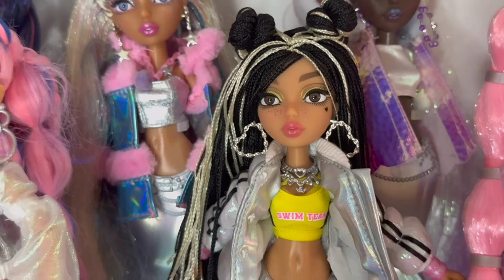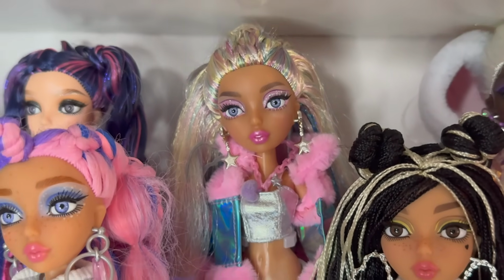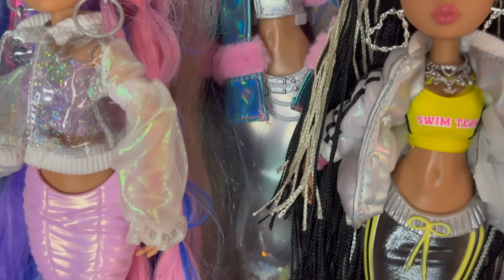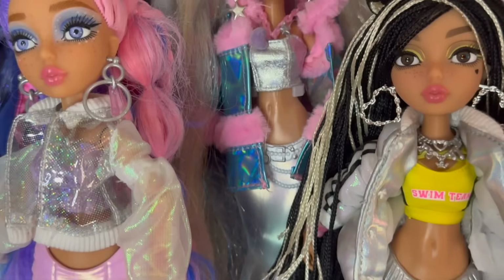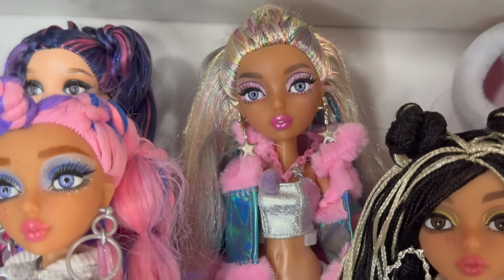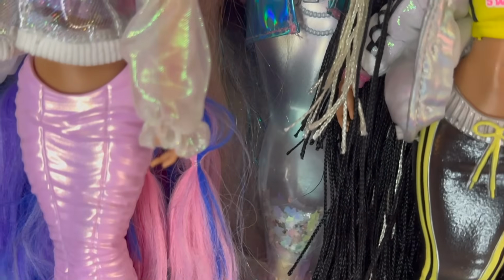I don't know, pretty. Behind her is a doll that I really wanted to get my hands on and couldn't find. And then I found a big eBay lot that had her, so I got her and then didn't end up liking her as much as I thought I would. So whoopsie poopsie. But this is Winter Waves Kishiko. She's very pretty. I like her hair a lot. I like her face a lot. I like her outfit a lot. She's got that same tail gimmick.